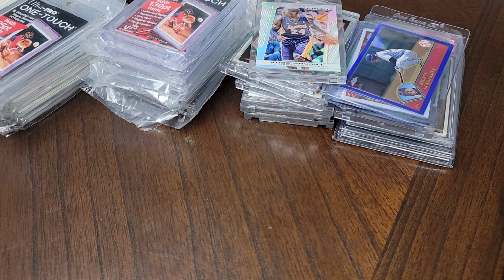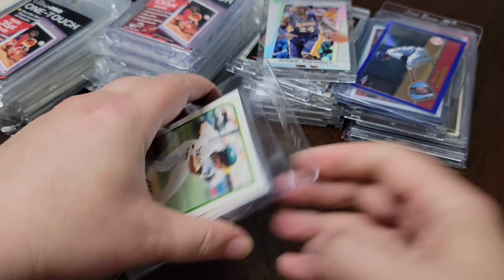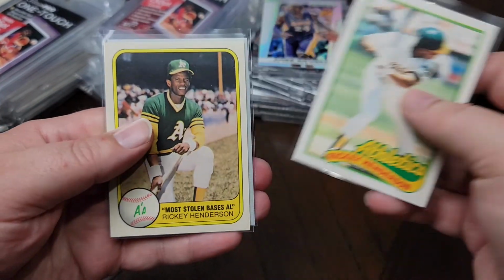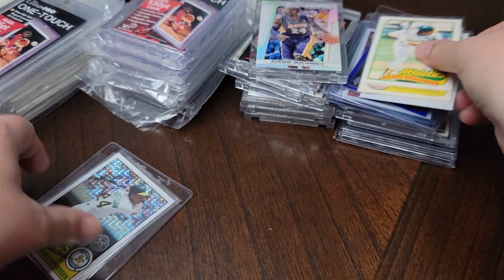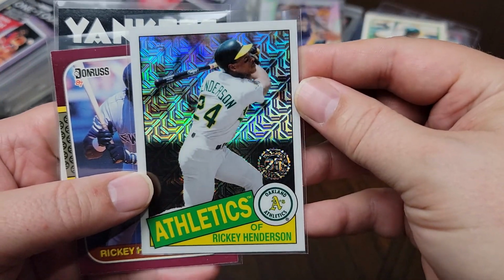The person that I bought that from threw in freebies. And it turns out I have most of these, so if you're a Rickey Henderson collector, let me know about these. These were free throw-ins. This one's an 81 Fleer. Gotta love that. Here's another shiny one from the A's. Silver pack.